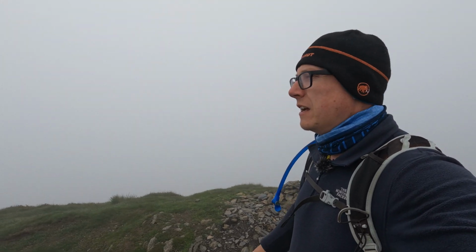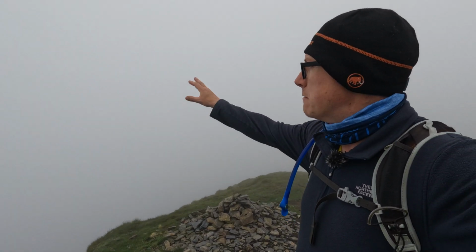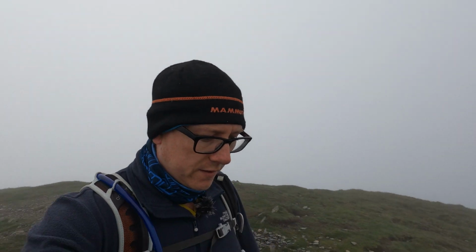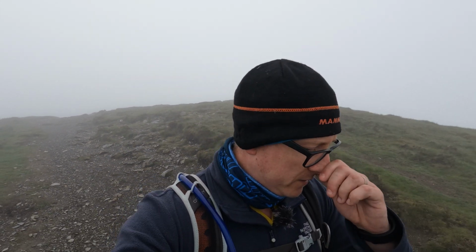So I've just arrived at the summit of Longside at 734 metres above sea level, and thankfully the wind's died down a little bit, but still no views at all. Barely see anything, but there is a nice little cairn on this one, and normally from here you get such a cracking view right over to Skiddaw over there, but as I say, nothing today. Time to crack on down here, and that's going to lead me over to Carlside, which is slightly higher again. I think that one's 746 metres. It's about 700 metres in a straight line, so I'll be there in about 10 or 15 minutes.